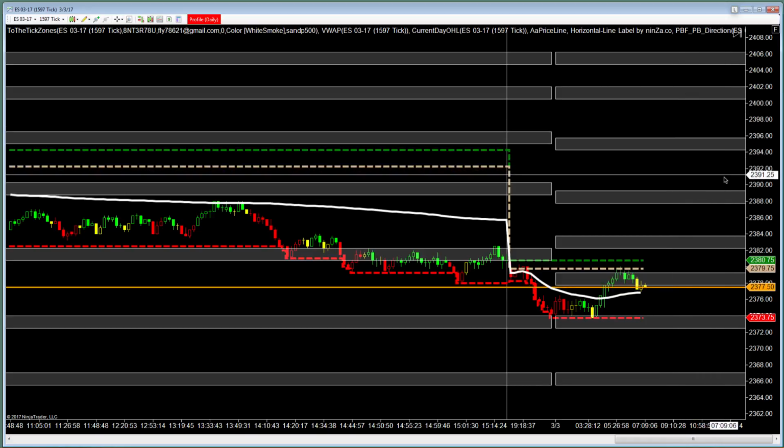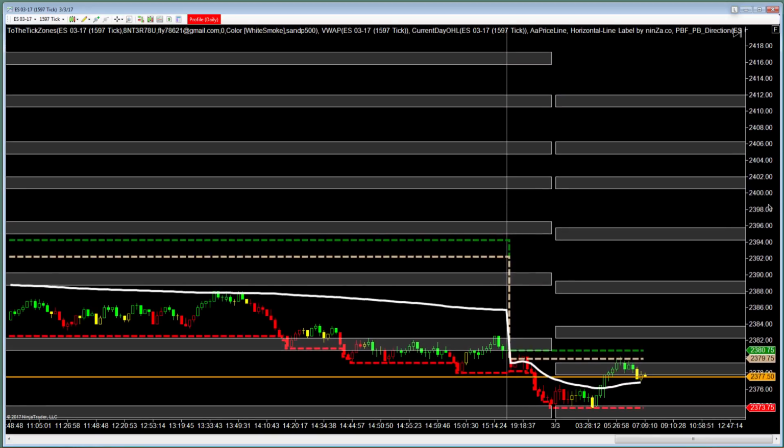Major reversal down, or at least profit taking for today. Very unlikely we go above that today, but you just don't know. So we do have targets up there in the 24.5 area and 24.11.